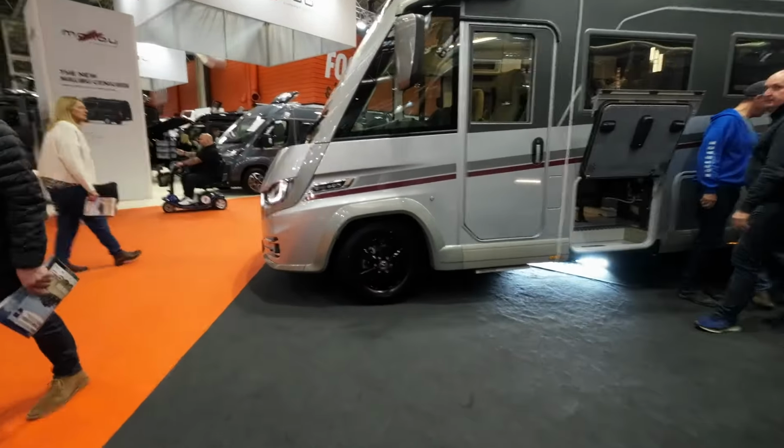I mean, there's two things there. First is, I've got a big caravan. Too full. That's not the A-class anyway. It's got a real lounge in this one.